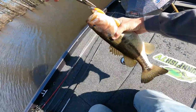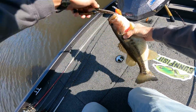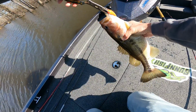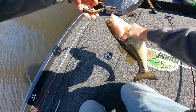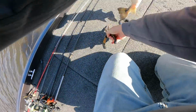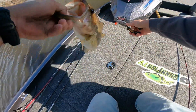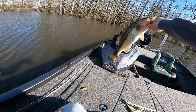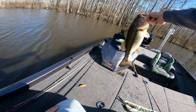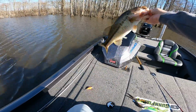Yep, so I changed up colors a little bit and went with this green back. Well, it's red crawl is what the color is, but let's get it out of him. It's a good fish, solid. We upped our limit a little bit with him. So, nice fish. That fish is around 2 to 2 1/4. Fish is pretty heavy, probably 2 1/4. So we upped our limit a little bit.